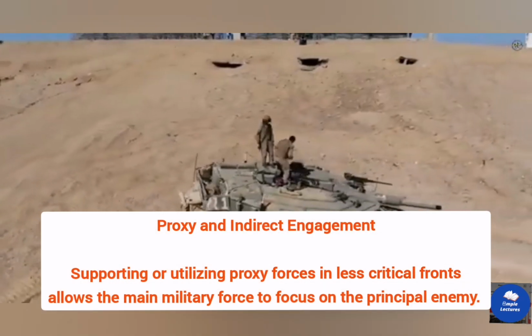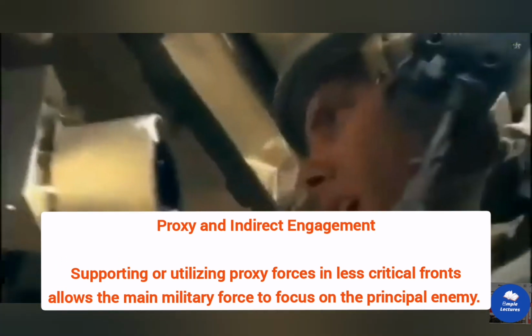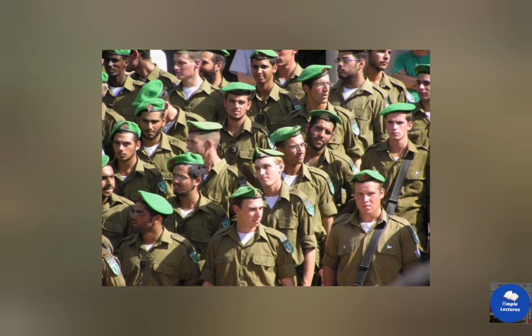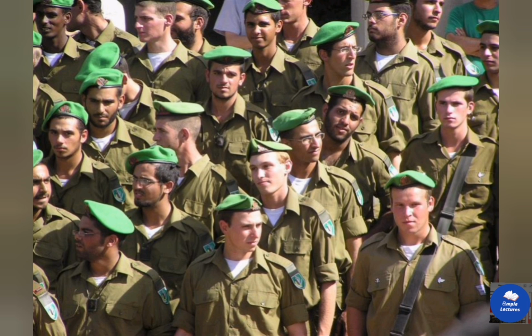Proxy and indirect engagement. Supporting or utilizing proxy forces in less critical fronts allows the main military force to focus on the principal enemy. For instance, Israel's cooperation with local groups, such as certain Palestinian factions or regional allies like Egypt or Jordan, can help stabilize secondary fronts.